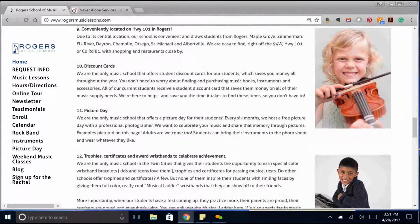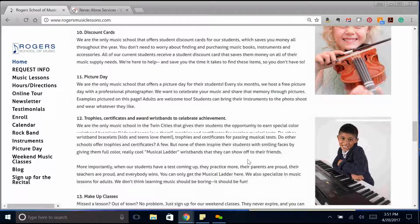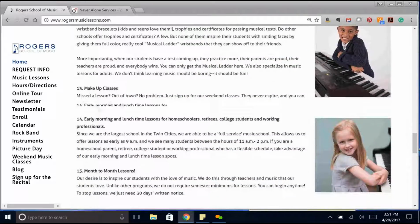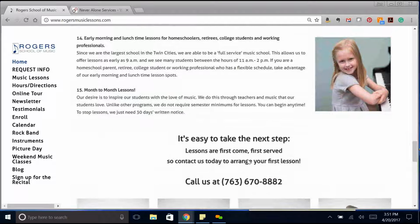So you see, we have a lot of benefits, and this should convince them in the long sales letter that, wow, this is really the place to be. And then at the end, it's easy to take the next step.